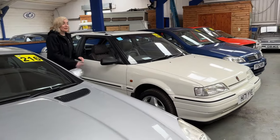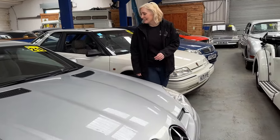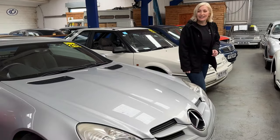So it looks racy because it's a GTI. Yeah. It's really, really nice. Lovely, lovely condition. Yeah, lovely.